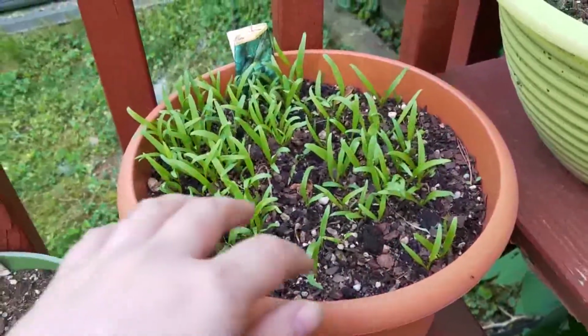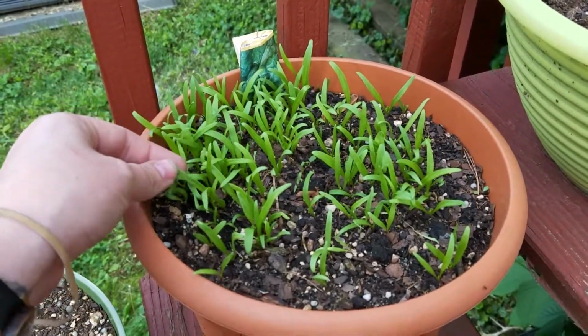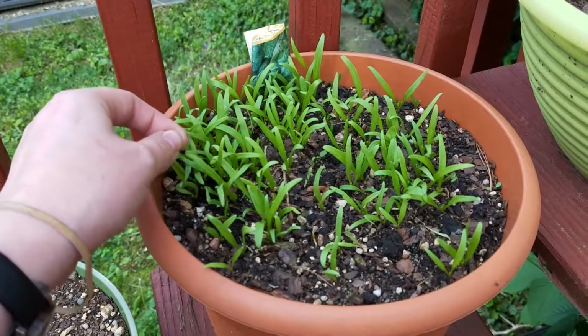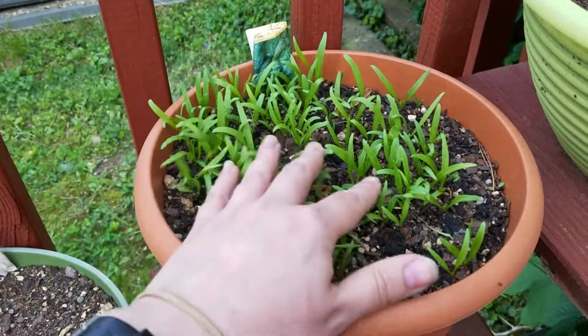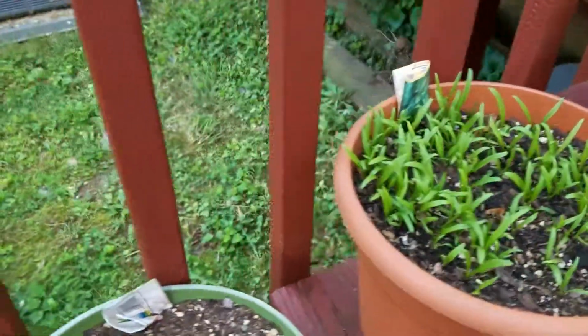This is actually the spinach. Believe it or not, I had no idea that spinach would come up so long and thin like that. So you learn something new every day. That's our spinach growing there. I don't really need a lot. It's only going to be me and my sister eating it, really.